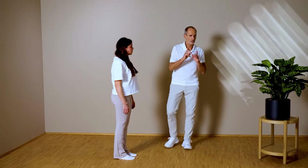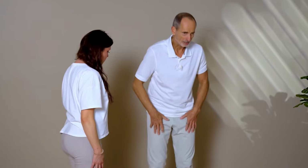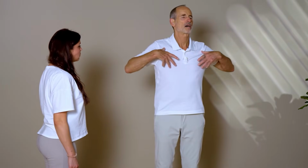So let's quickly recap what we've just done here. We've completely cleared everything at the front. We've cleared everything at the back. And now we're focusing on the chest and arm area.